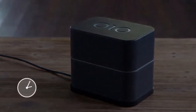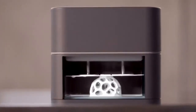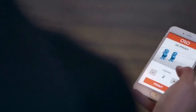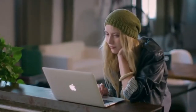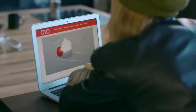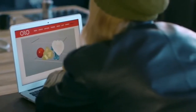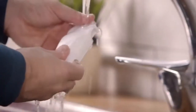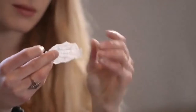Olo uses a special photopolymeric resin. Olo prints are made by using the light from the screen of your smartphone to harden the liquid resin layer by layer. Olo can even print multiples of the same object, or several different objects all at the same time. After Olo prints your 3D object, all you need to do is rinse it under warm water. Olo has different resins for different jobs.